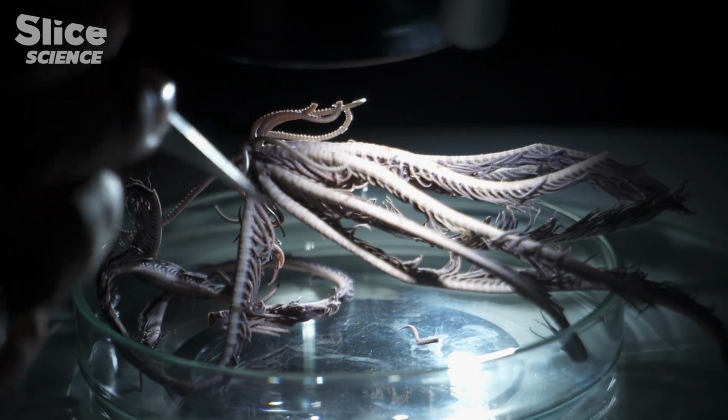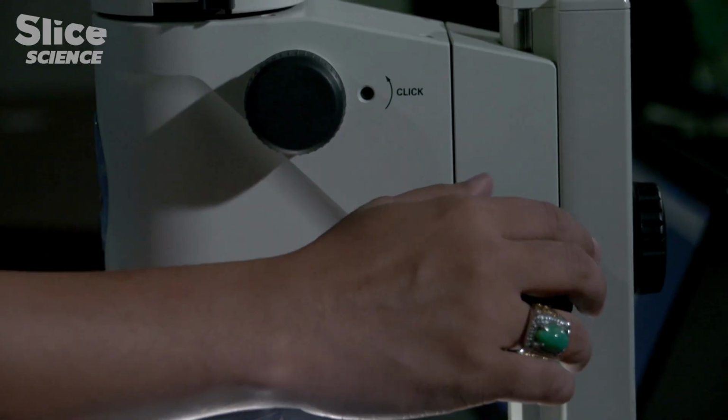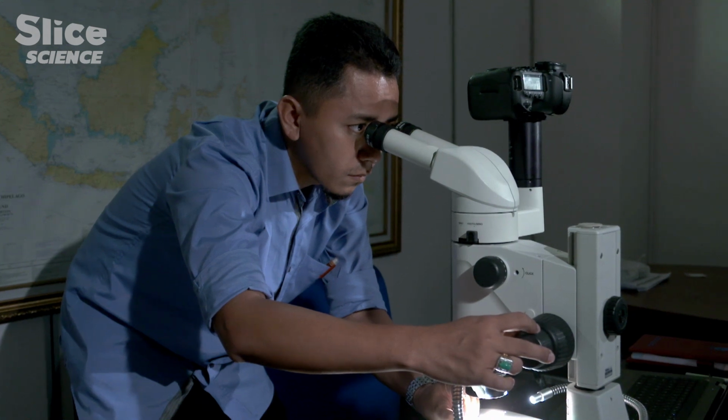The crinoids, so many and so colourful in the submarine depths of Lengguru, captivate the researchers.